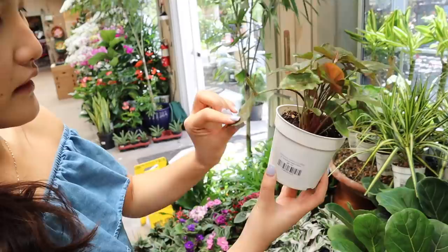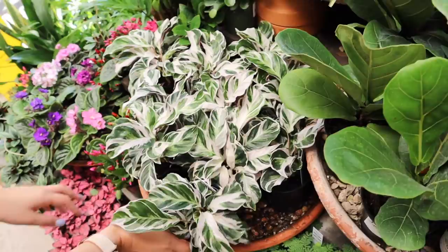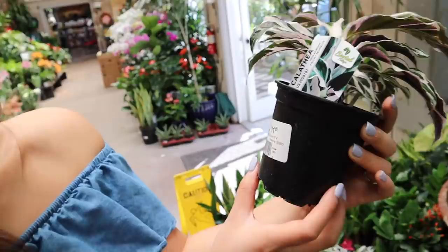And some cute little Rubber Bond ficus lyrata cuttings, $10.99. This little arrowhead, $6.99. Yes. Oh my god, this is pink fusion, or Calathea fusion white. Ooh, this is so pretty. This is $11.99.